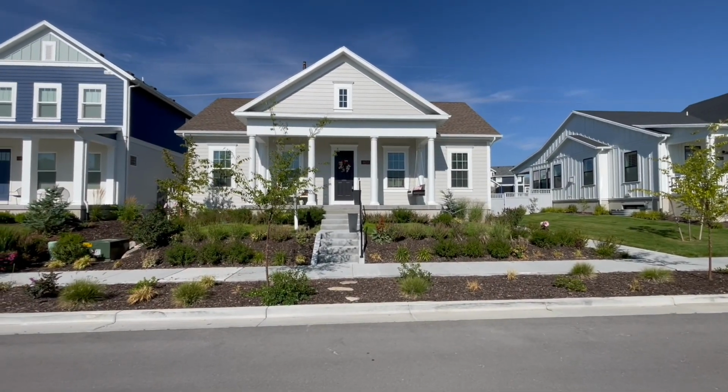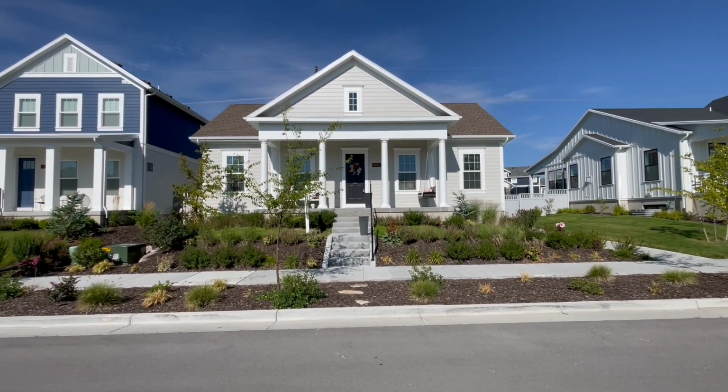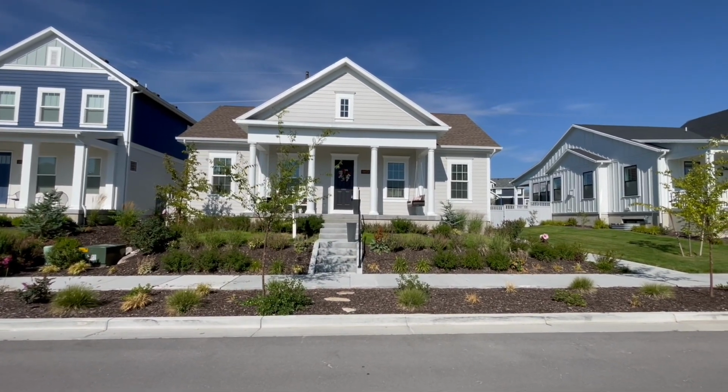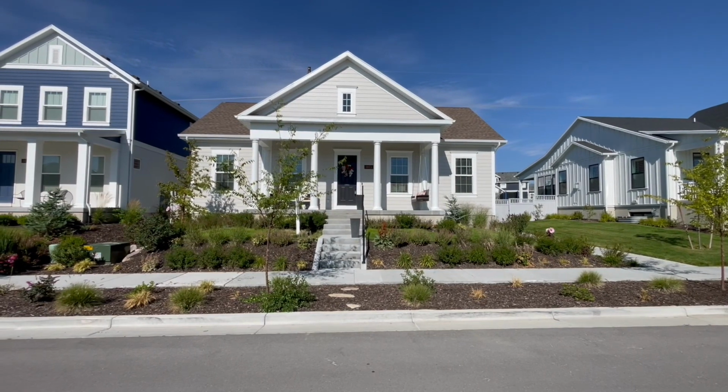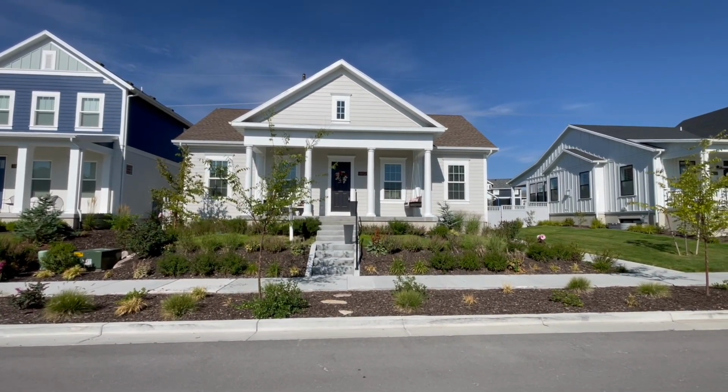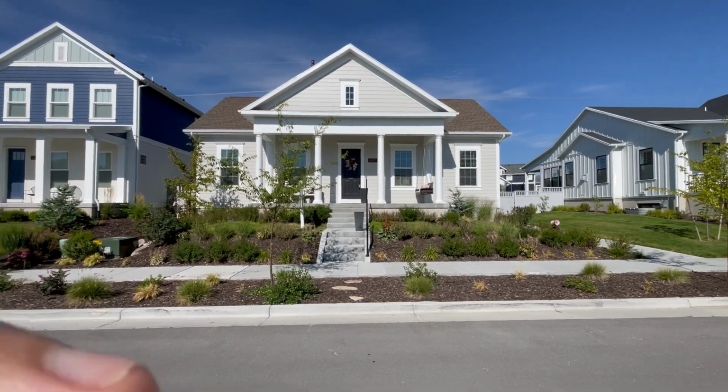All right, so the address is 11072 South Willow Walk Drive in beautiful Daybreak. Now, for the few of you that don't know about Daybreak, it's the hottest real estate community in the nation, which happens to be inside of South Jordan, Utah. This is at the southwest end of the Salt Lake Valley.